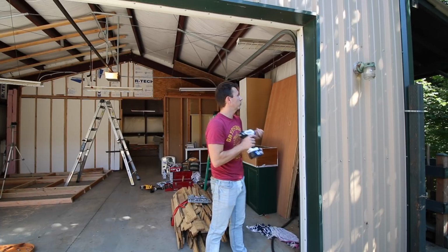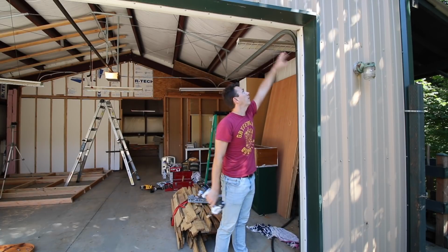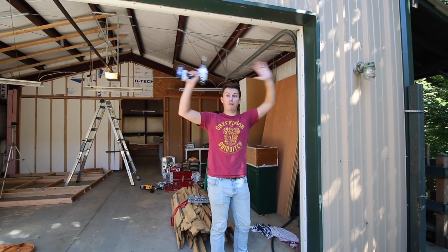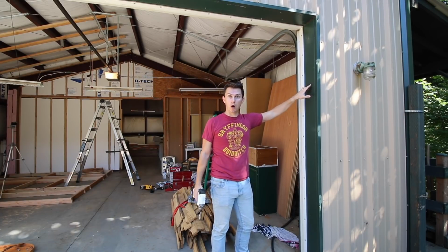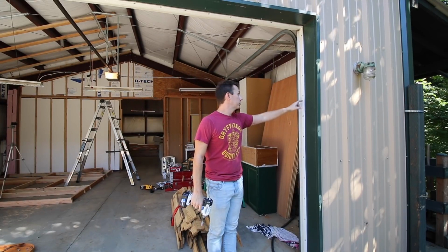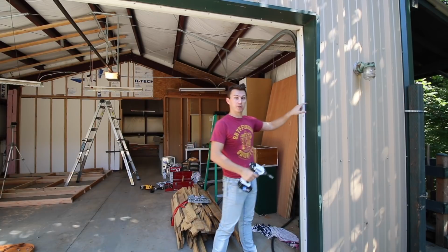All right, next up guys, we're removing the flashing around the inside of the garage door because this whole thing is going to be framed up and become an exterior wall, and actually eventually right here is going to be a sliding glass door. So next step is to remove all this white and green flashing.